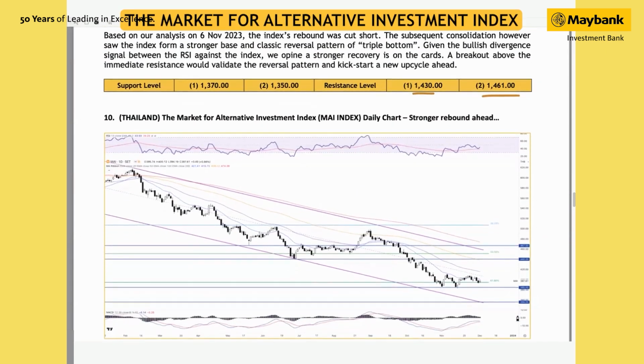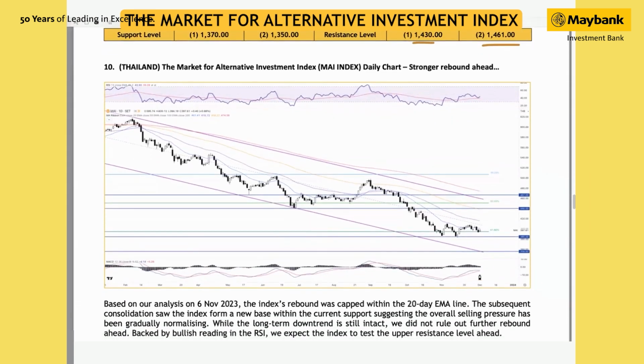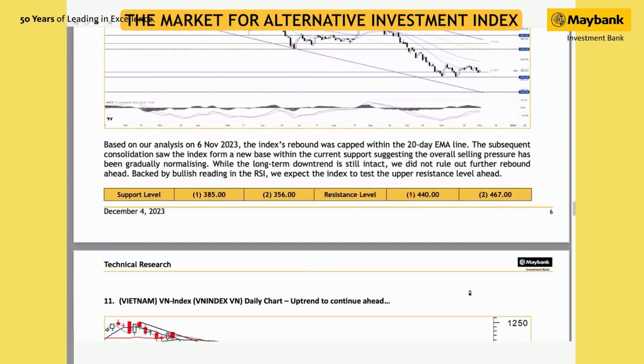While for the index, it continues to base within the immediate support. It did not break our support, and right now could stage a stronger rebound soon. Next resistance is 440 and 467.